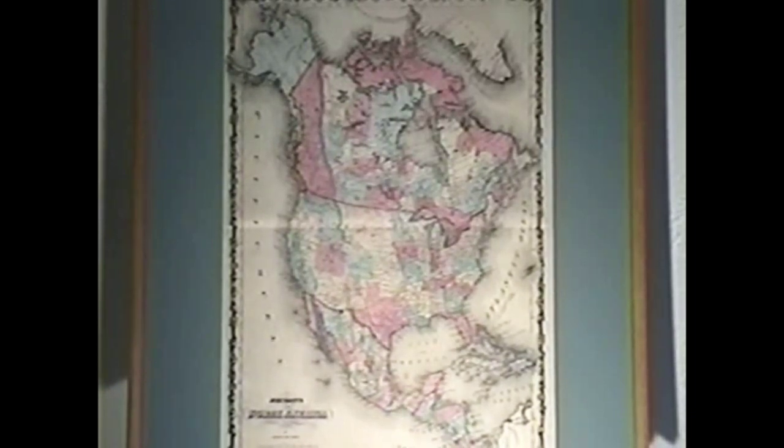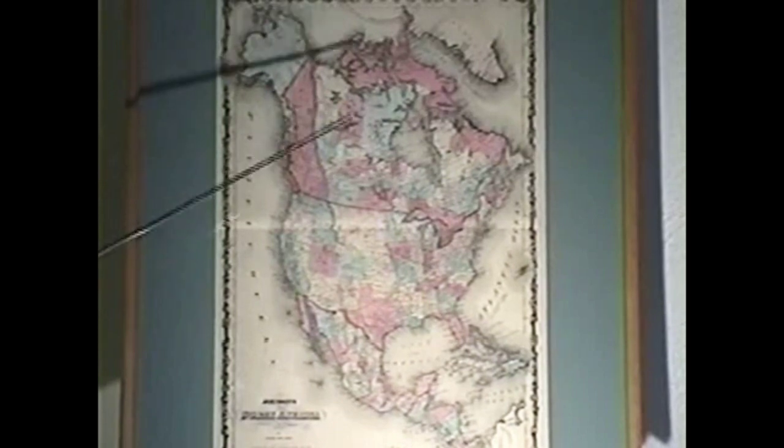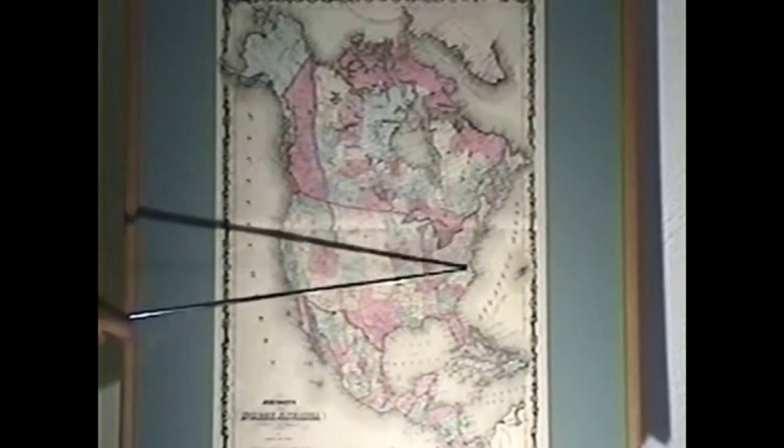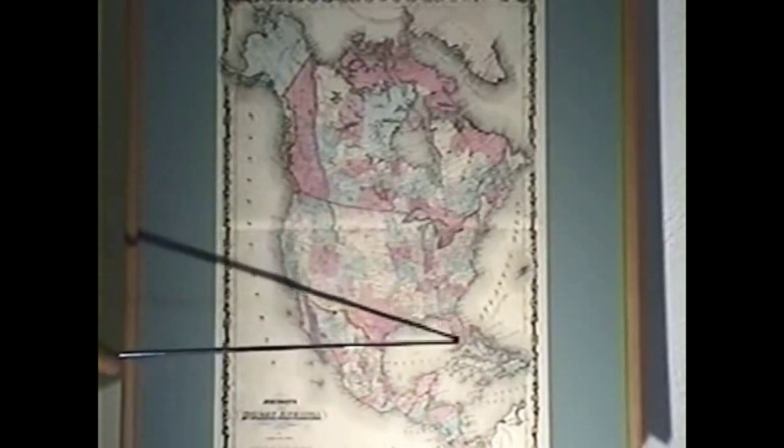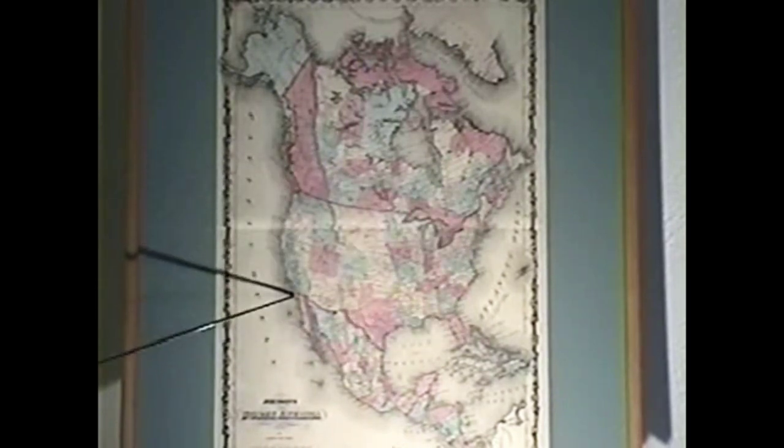Our next map is a full-color Johnson Ward, printed in 1862 at the height of the Civil War. Let's notice the same things we've noticed in some of the other maps. The coastline of eastern North America looks very good. Florida, the west coast is very accurate.